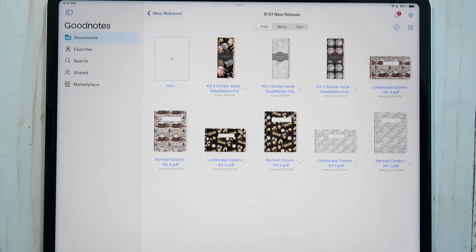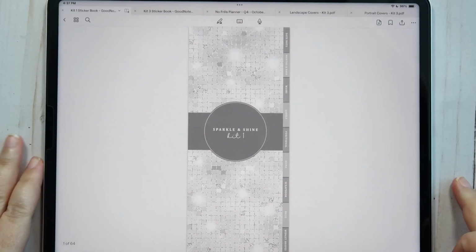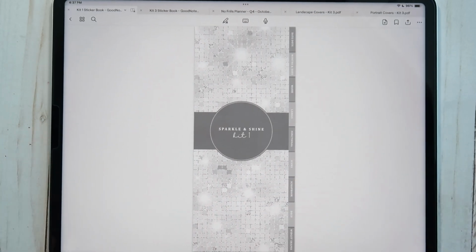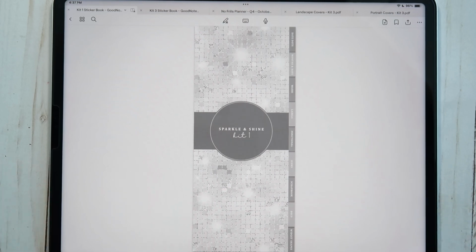Now I'm going to go ahead and flip through. The first one I'm going to share with you is Sparkle and Shine. Now there is already a grayscale sticker book from Kit 1 from last year, but that one's more like snowflakes, more winter theme. This is more sparkle and shine, as the name suggests. And of course it's in the new format as well. So I'm going to flip through this sticker book for you guys, and then I will come back and we'll flip through Kit 2, and that'll be it for this video.